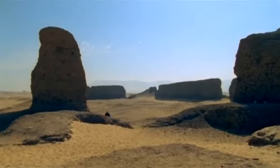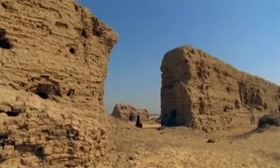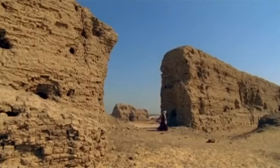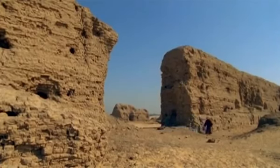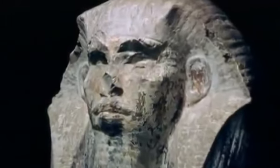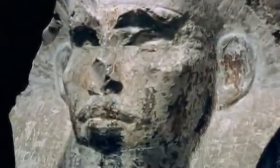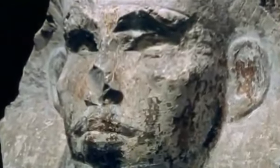Whatever this was, it's clear that Khazekemwe liked his buildings on a monumental scale. But he wasn't the first to build a pyramid. That honor goes to his successor, King Djoser. Buried far to the north of Abydos, this was the man who launched the Pyramid Age.